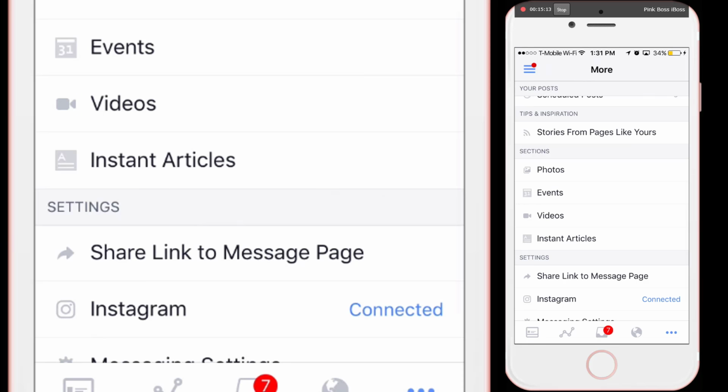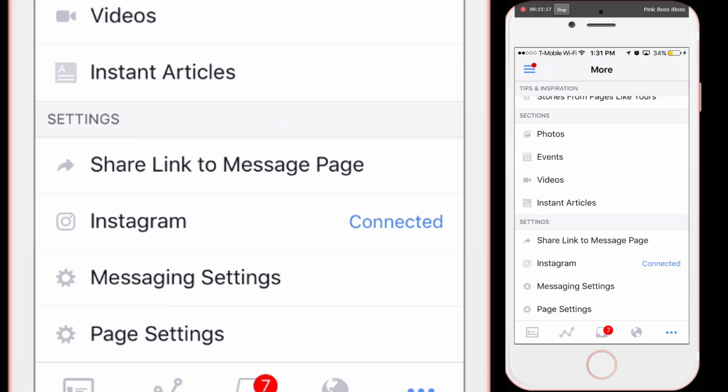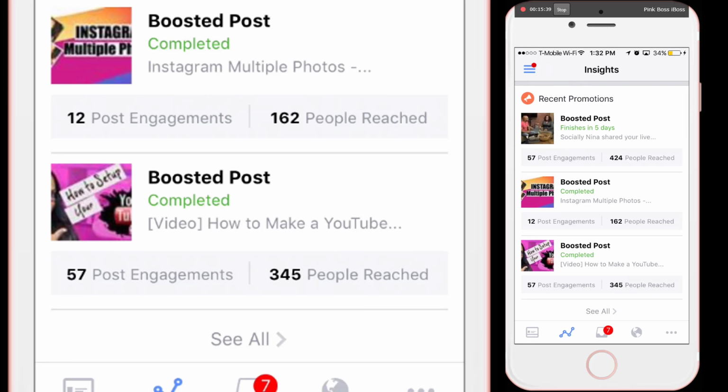And I like that, tips and inspiration. So there's quite a few things. I'm not going to go through all of these things, but I do like that you can manage everything from here. I'm going to go to my analytics, which are called insights. So it's the second icon there. So here I can look at my ads and then any of the stats on my page.